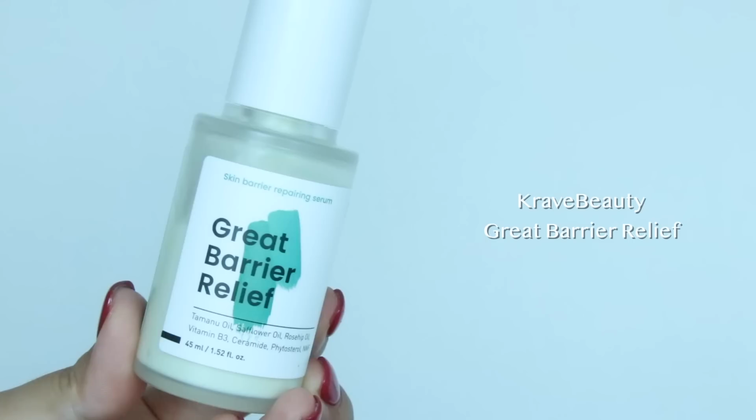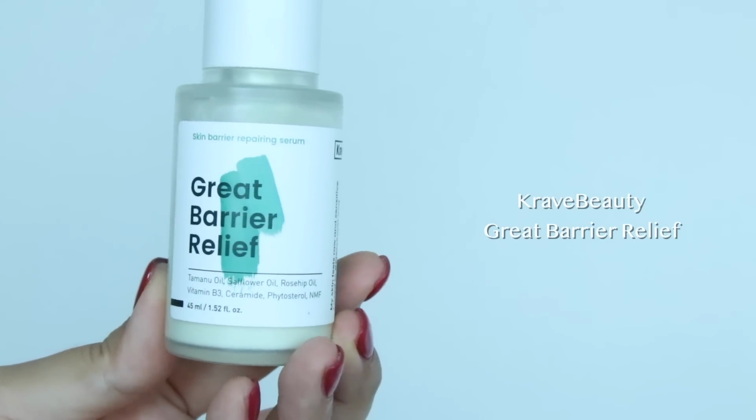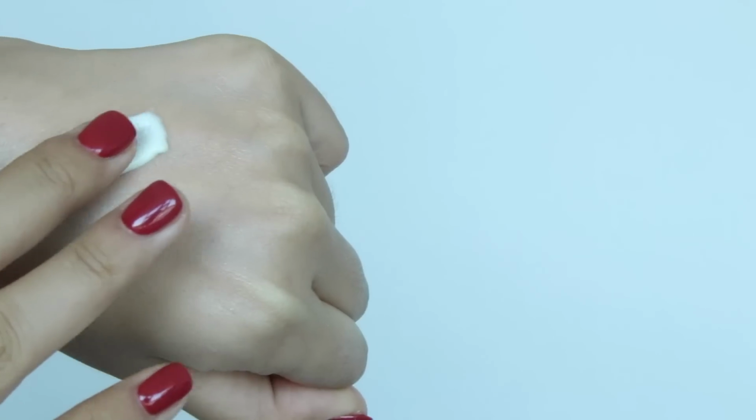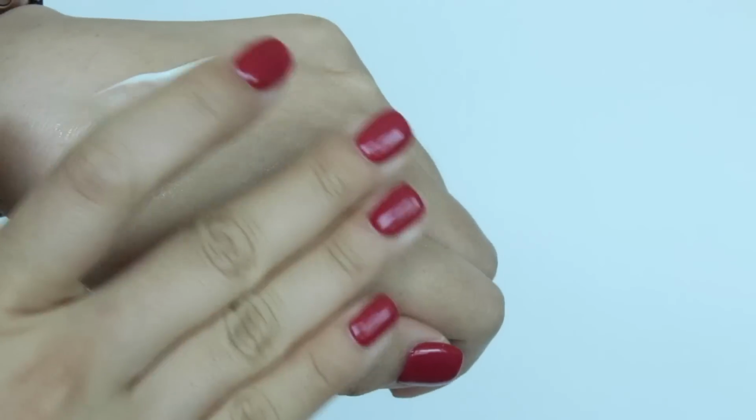Next, I'm going to use the KraveBeauty Great Barrier Relief as a moisturizer. Now, this has been my skin savior for the times where my skin is really irritated and sensitized and almost upset and angry at me because it's been suffocated underneath the face mask. So I would definitely experience some pesky pimples popping up here and there randomly on the spots that I would never really get pimples. So this has been really great at relieving and soothing the skin and further nourishing my skin barrier.